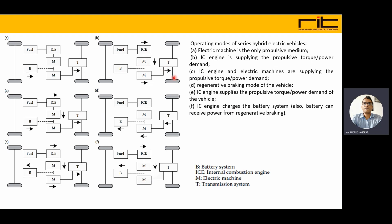The third mode is here, the IC engine and electric machines are supplying the propulsive torque or power demand simultaneously. So you can see here the IC engine is also supplying and the electric motor is also working here. So both will provide the torque to this. The fourth mode is the regenerative braking mode of the vehicle.